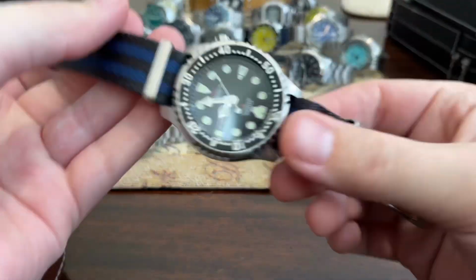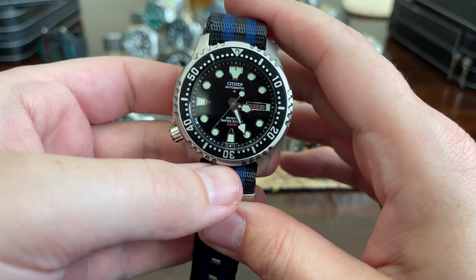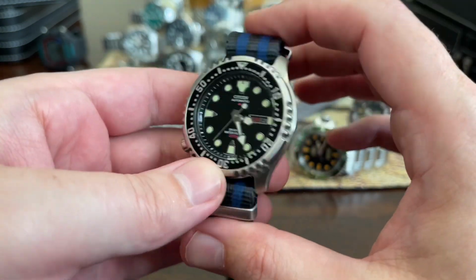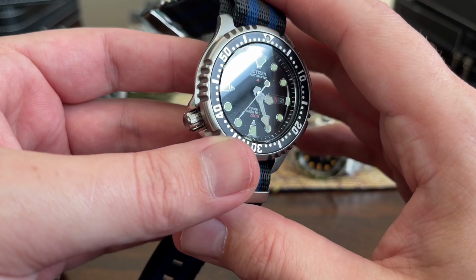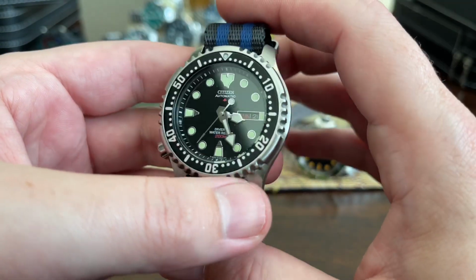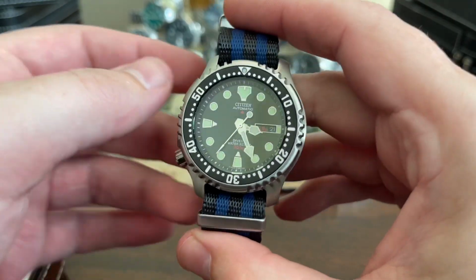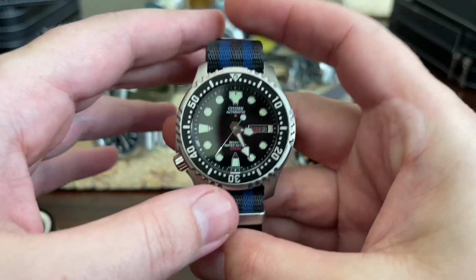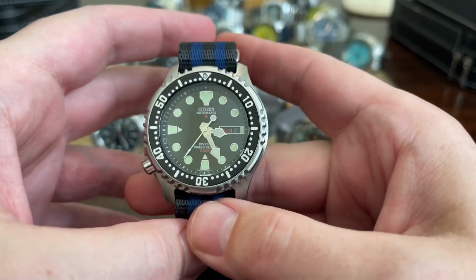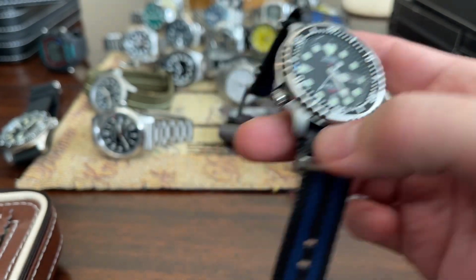Next up, the legend, the Citizen ProMaster NY0040. I love this watch. It is great. The size is great. The SKX competitor holds its own weight. I get tongue-tied a lot, probably because I'm not drunk yet, so that's probably why. But yeah, love this watch. They don't make them anymore, but you can still find them for decent prices.